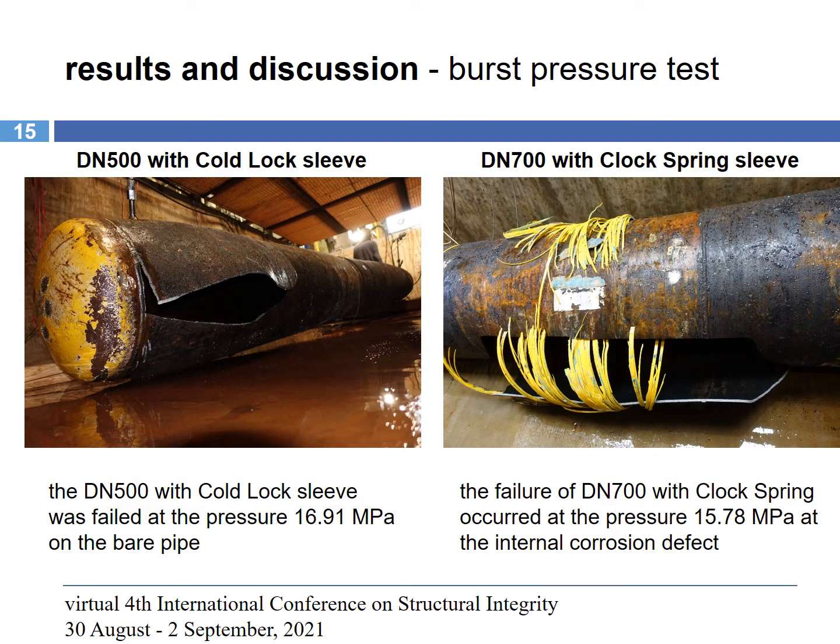The pipe after the burst test can be seen in the figure. The DN500 pipe with the Cold Lock sleeve failed at a pressure of 16.9 MPa, the same as the bare pipe. On the other hand, the failure of the DN700 pipe with the Clock Spring occurred at a pressure of 15.7 MPa at the internal corrosion defect.